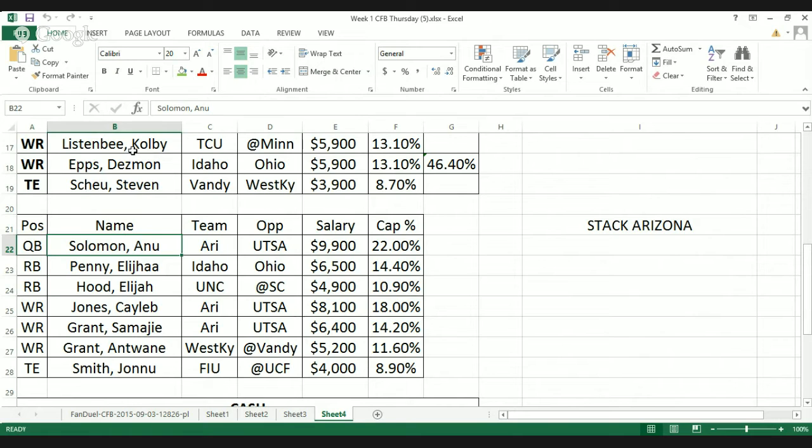You can go with Shepard, and then you can go with Washington. I think if you feel that those teams are going to put up 30 or 40 points, then that's the way that you want to go. If you go with Oklahoma State, you can get a little bit more value at the running back position, get some more guys in there because the quarterback's cheaper and the wide receivers are a little bit cheaper as well. So you can get some better players in there.